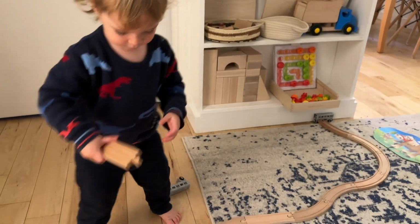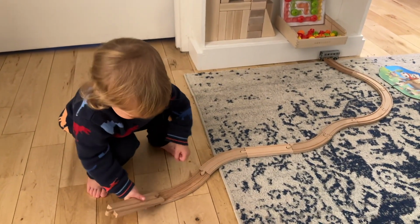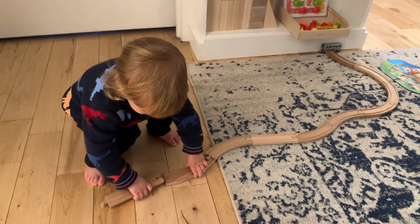It's been really fun to watch him do that realistic pretend play. He's doing a lot of pretend play based on the books we're reading. For example, we had a book for Pesach, the holiday, and the character takes a train to Jerusalem. So he's been going choo-choo, going to Jerusalem and things like that. So he loves his train set.